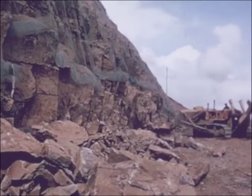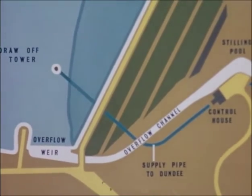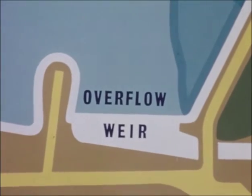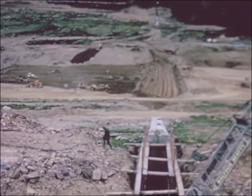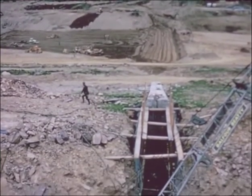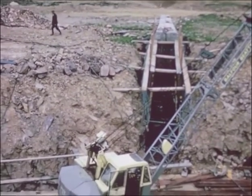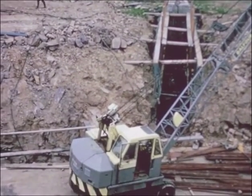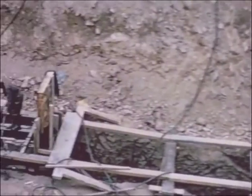The excavation of the spillway channel proceeds. Before constructing the spillway system, it was necessary to continue the cut-off wall, partially completed in the earlier contract, below the weir and into the rock at the side of the valley to prevent percolation of water below the structure. A trench 6 feet wide and about 20 feet deep was excavated and filled with concrete.